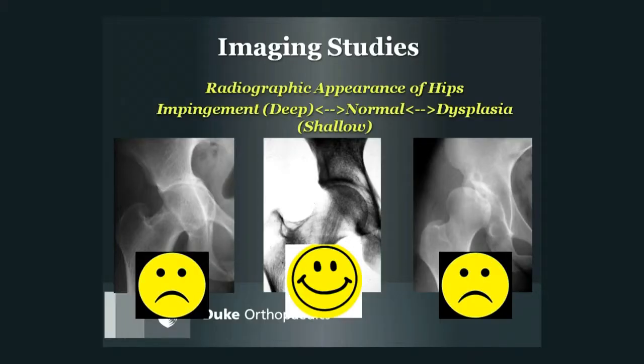Again, when we're evaluating this, the first thing you need is some X-rays, and this is what we call deep pincer impingement. You can see how deep that socket is compared to this one. And it's even pinching. You see these are the cysts on the neck from this hitting here so much. This is the opposite problem.